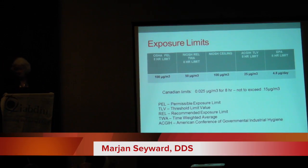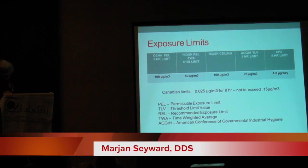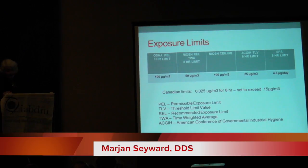The exposure limits for mercury are listed here. The OSHA PEL has an 8-hour limit of 100 micrograms per meter cubed. For NIOSH, the time-weighted average is 50 micrograms per meter cubed, and the NIOSH ceiling is 100 micrograms per meter cubed. The American Conference of Governmental Industrial Hygienists limit is 25 micrograms per meter cubed over 8 hours. The EPA limit is 4.8 micrograms per day. And I did include the Canadian limits, which are 0.025 micrograms per meter cubed for 8 hours, not to exceed 0.15 micrograms per meter cubed.